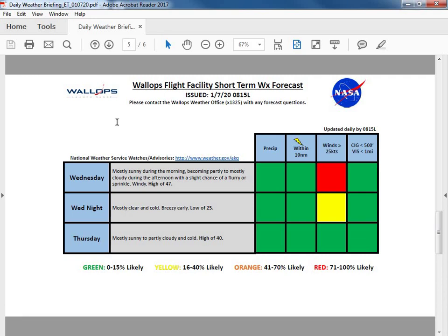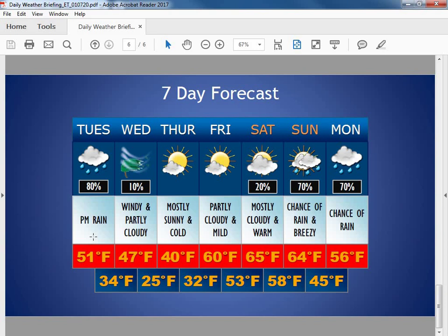Looking at the next 7 days, we'll have that rain likely today. Looking at windy conditions tomorrow, a 10% chance of a flurry across the area. And then Thursday, that high pressure in control. Morning low of 25 on Thursday morning and 40 on Thursday afternoon. Then we'll see that warm-up: 60, 65, and 64 for Friday, Saturday, and Sunday. And those overnight lows at 53 and 58. So very warm, unseasonably mild for this time of year.